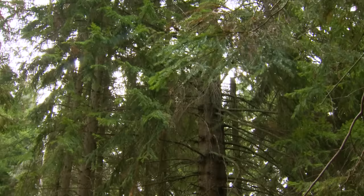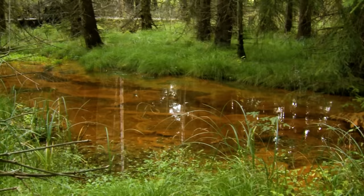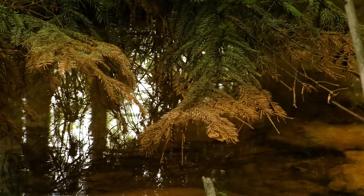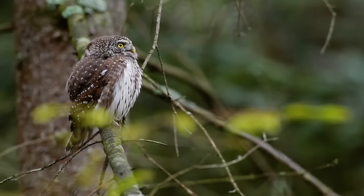A characteristic rusty-colored deposit on the bottom of a stream flowing across this area is produced by iron bacteria that draw life energy from the oxidation of iron dissolved in water. Spruce forests are eagerly inhabited by the smallest of our owls, the Eurasian pygmy owl.